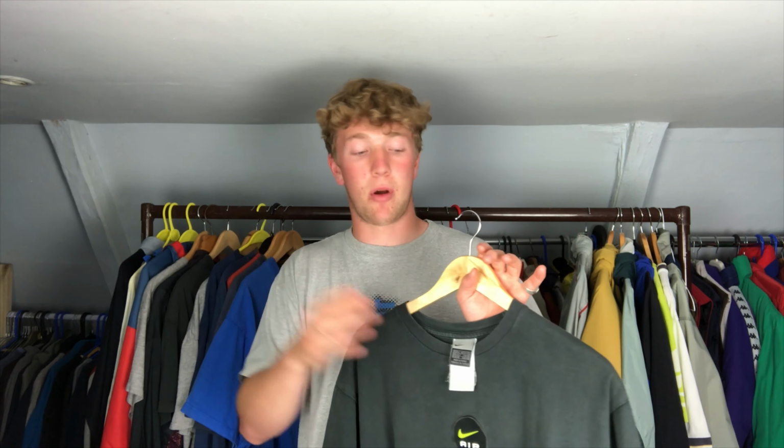Now we're getting into the creme de la creme of Nike t-shirts, the early 2000s, from 2000 to around 06. There's a bit of variation within two tags, but I just say most of them are from the early 2000s, 2000 to 06. Probably about 80 to 90% of my Nike t-shirts are from this era with these tags. And yeah, I'll show you them now.